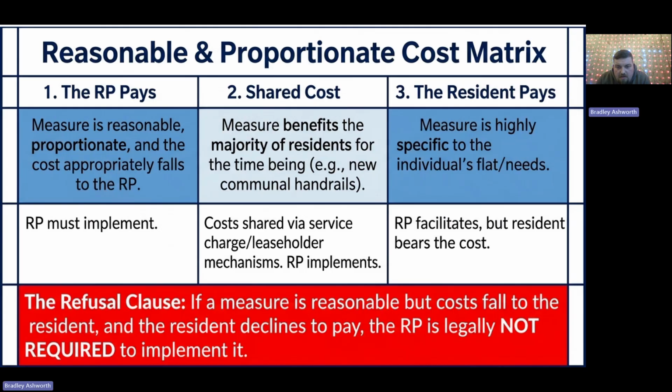And finally, we've got when the resident pays. So these are highly specific mitigations for an individual's needs, such as a vibrating smoke alarm inside a private flat. In these cases, the responsible person facilitates the work, but the individual bears the cost. So the individual shouldn't be going out and purchasing it themselves. It should be the responsible person, but then the resident actually pays for that.